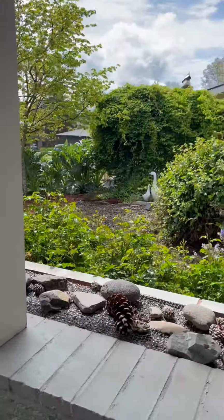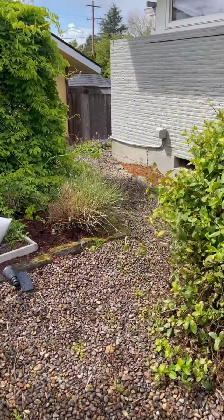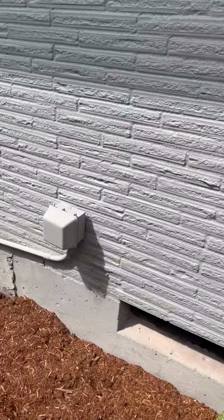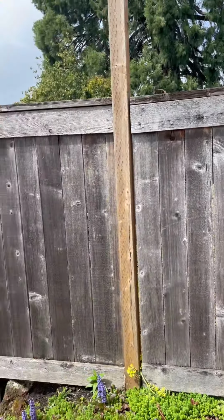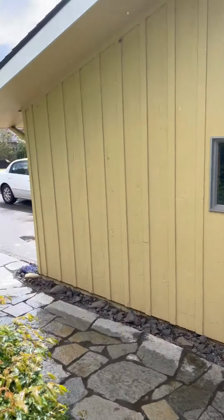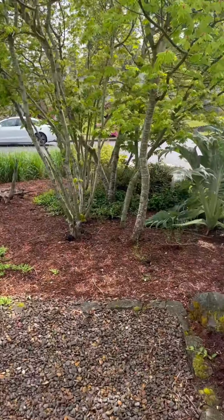Back outside. Neighboring house. The plantains smell good out here. Something smells really good.